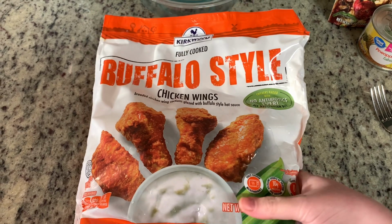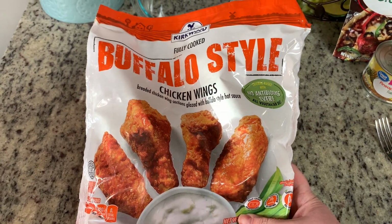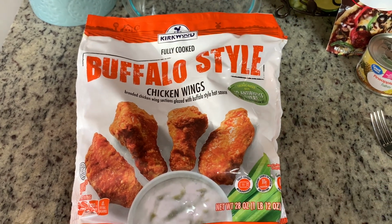For dinner this next night, I made homemade pizza. I'm going to start out by making my husband some buffalo wings. These I got at Aldi. I cooked these in the air fryer at about 360 degrees for about 12 minutes, flipped them over, and cooked them for another 12 minutes.